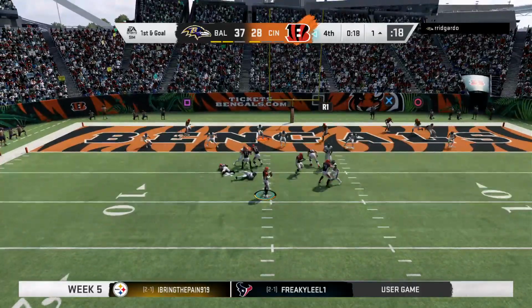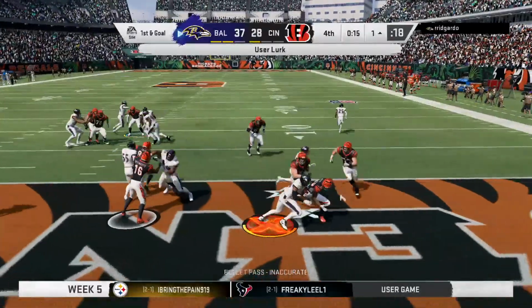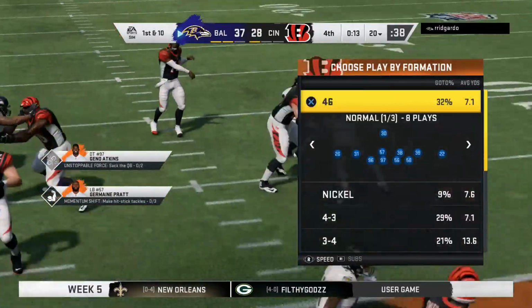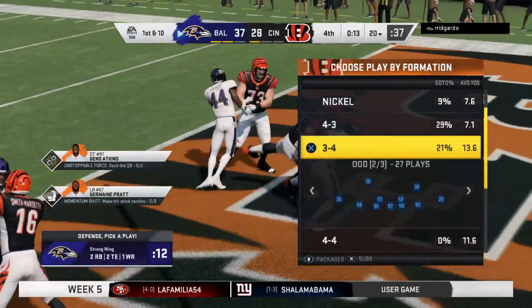Here's Cooper operating from the gun. And this is intercepted, and that should do it. It's the former Seahawk, Earl Thomas. And a big turnover there as his guys will get the football back. They'll take over first and 10 at their own 20-yard line.